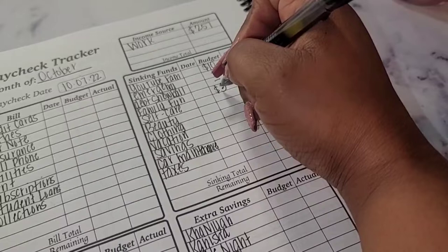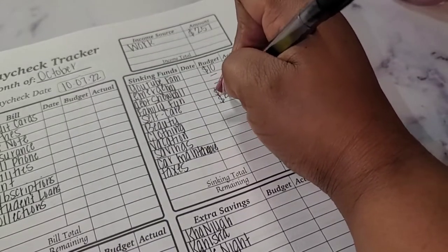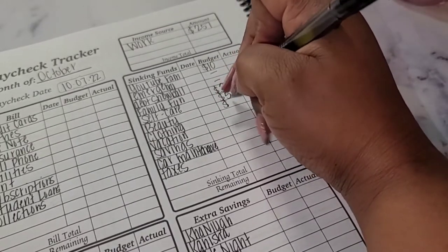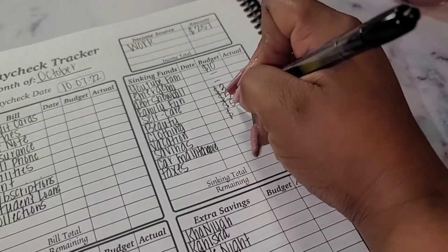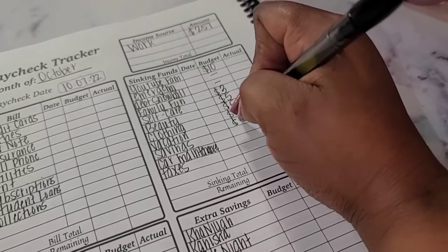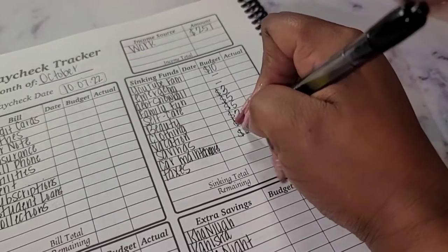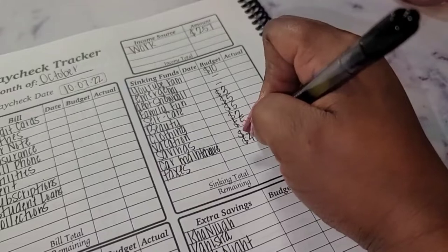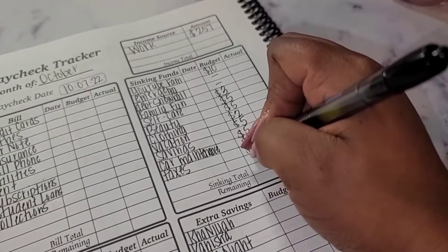So self-care is 5. Beauty, we are going to do 5. Clothing, let's do $2. Vacation, I'm gonna add 5. Savings, we'll get 5. Car maintenance will get 4. Taxes will get 3.